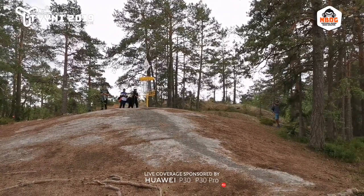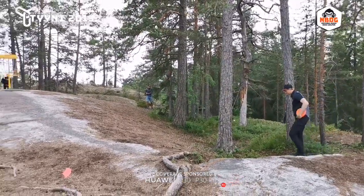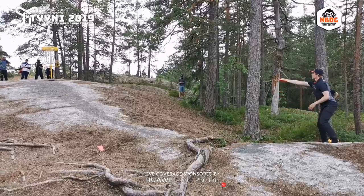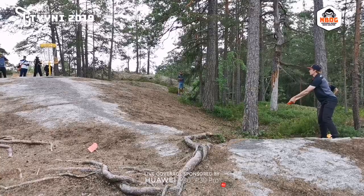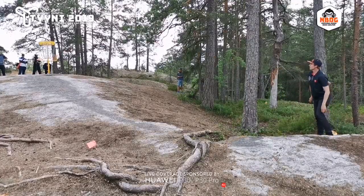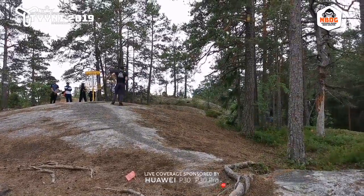So the next one to go looks to be Leo Piironen. He is just outside circle 1, looking at the basket between those 2 pine trees. Leo hits the cage, but he cannot get it in, unfortunately, from that spot. He'll also have to settle for 3.